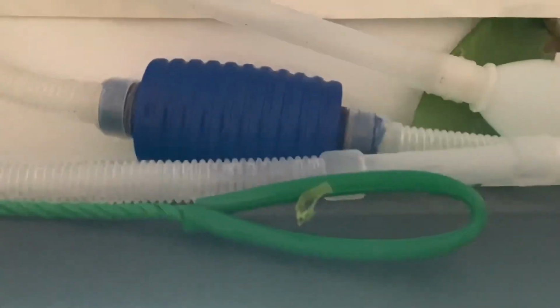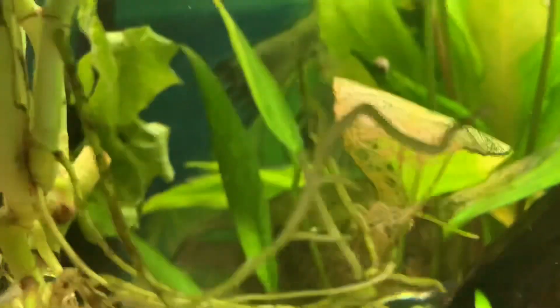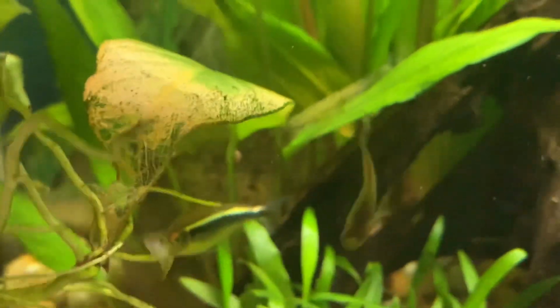Sorry about the mess right here. I removed some of my equipment because I was doing a water change in my saltwater tank right now. But Anubias congensis is for the most part pretty easy to care for. The leaf right here is actually dying out. I think that's natural.